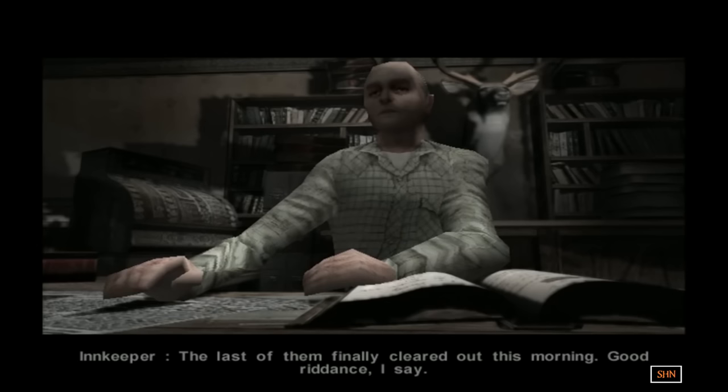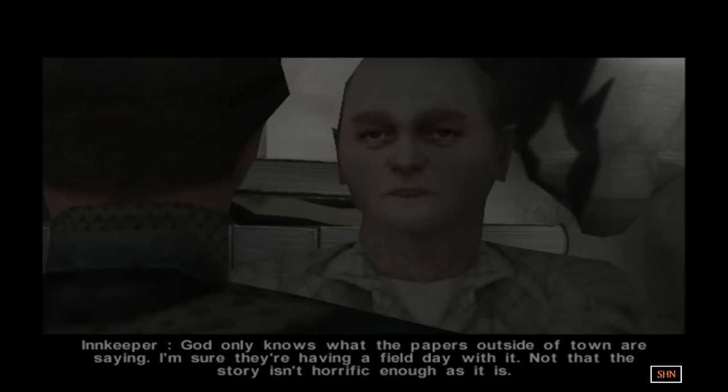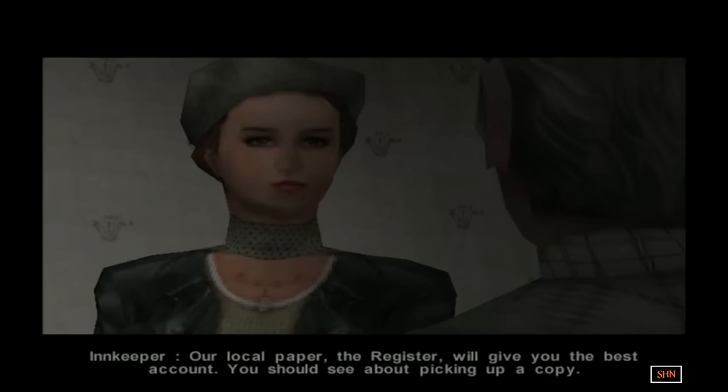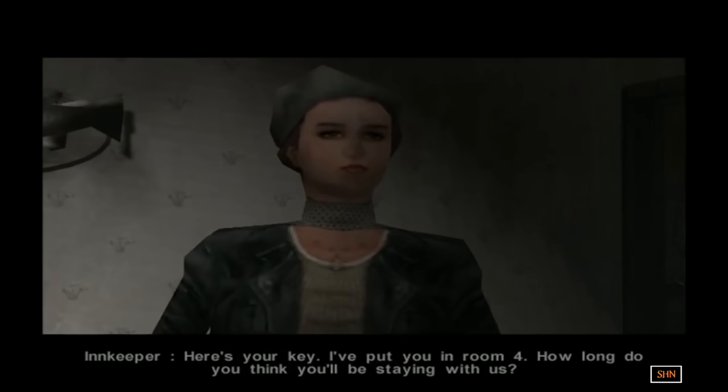So what did happen then, exactly? God only knows what the papers outside of town are saying. I'm sure they're having a field day with it. Not that the story isn't terrific enough as it is. Our local paper, The Register, will give you the best account. You should see about picking up a copy. Here's your key. I've put you in room 4. How long do you think you'll be staying with us? A few days, I imagine.